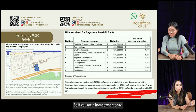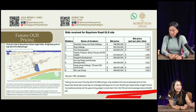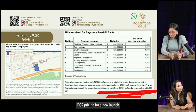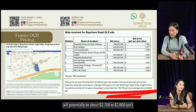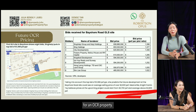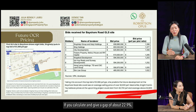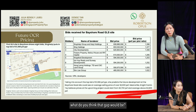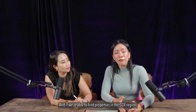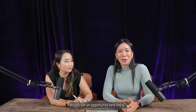So if you are a homeowner today, would you rather top up slightly to buy into a Core Central region? So basically, OCR pricing for a new launch will potentially be about 2,700 to 2,800 for an OCR property. If you calculate and give a gap of about 22.9%, what do you think that gap would be? And if we are able to find properties in the CCR region which are lesser than that gap, do you see an opportunity here today?